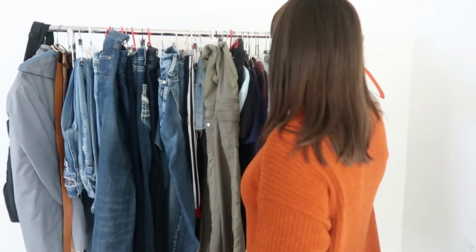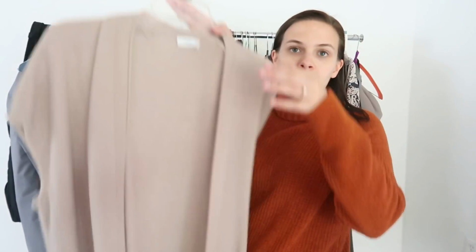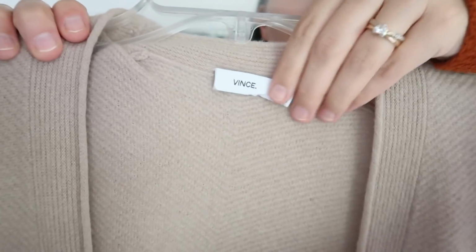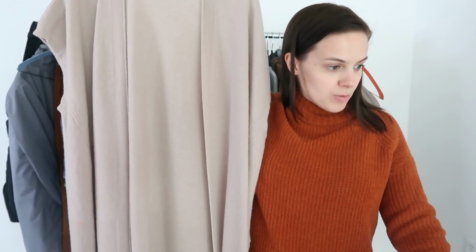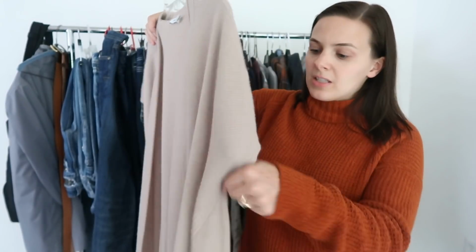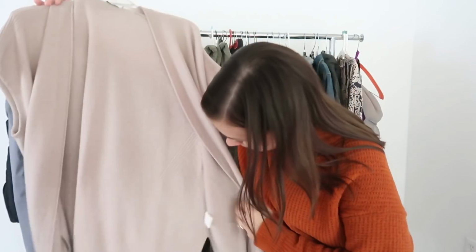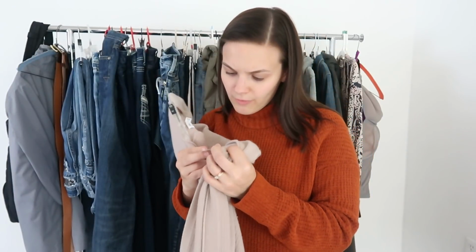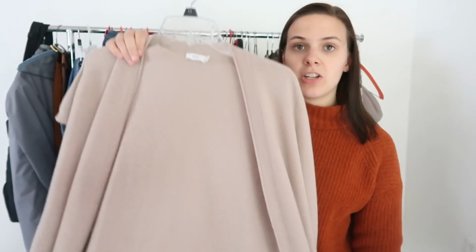All right, next is this sleeveless cardigan, and it is from the brand Vince. There we go, and it is a size medium. For this one, the middle of Poshmark's range is $47 for Vince sleeveless cardigans. And this is made from 70% wool, 30% cashmere.